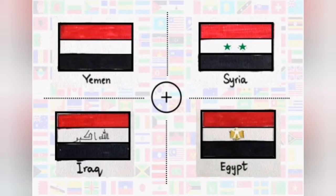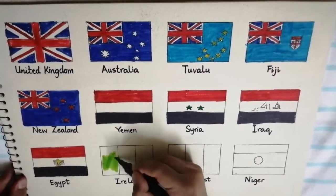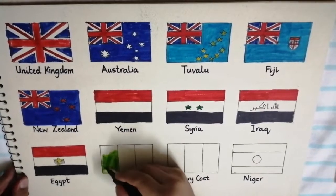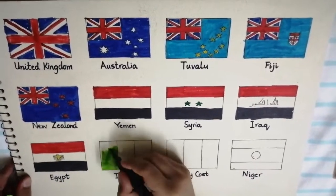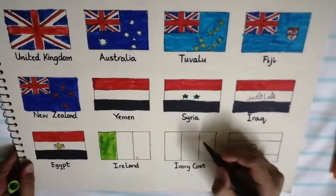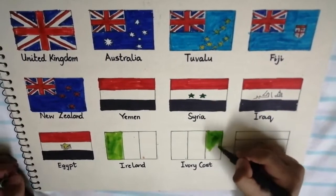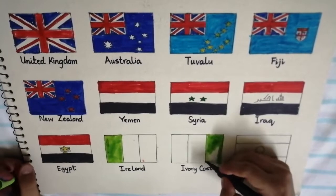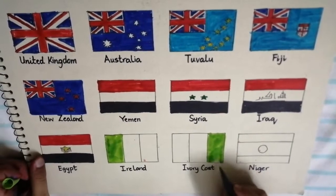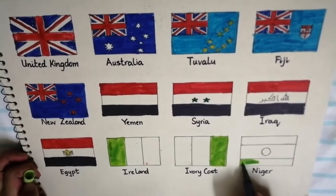Now, finally, our tour is ending on the similar flags, which are Ireland, Ivory Coast, and Niger. Ireland and Ivory Coast's colors are reversed, but the stripes are similar. In Ireland, the green part of the flag shows the Roman Catholics, orange represents the minority Protestants, and white signifies peace and hope for union between Protestants and Catholics.